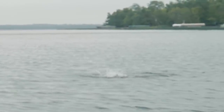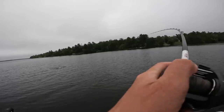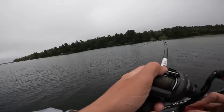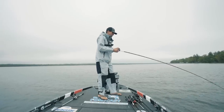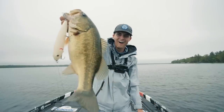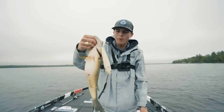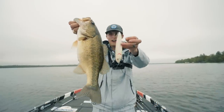Whoa! Gosh, this is fun. Holy smokes. What a bite. I wasn't even paying attention. Holy cow. And you know what? Not a giant, but I will take you 7 days out of the week. Oh my gosh. What? Like a 2.5 pounder eating a bait that's like half its size.